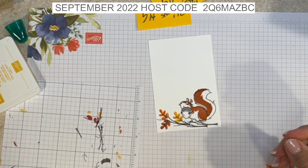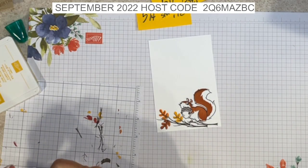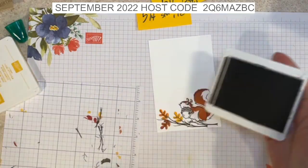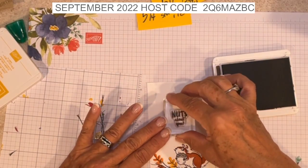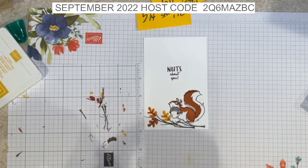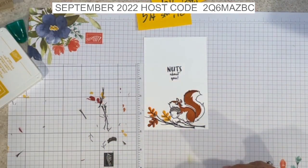All right, so, oh, we're getting close, you guys. We're getting real close. I want my Early Espresso. And I want this little sentiment that says, nuts about you. How cute is that? Right? Now remember I told you that I had Crumb Cake ink that was part of this.